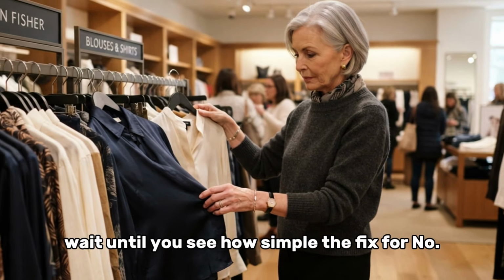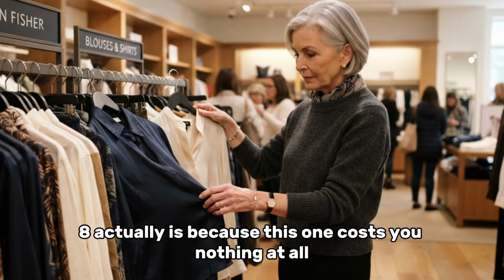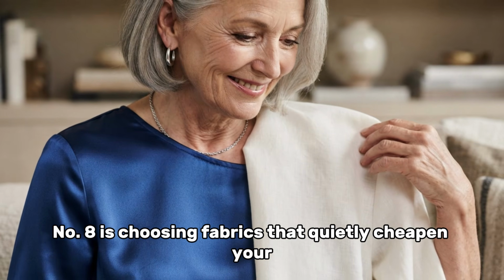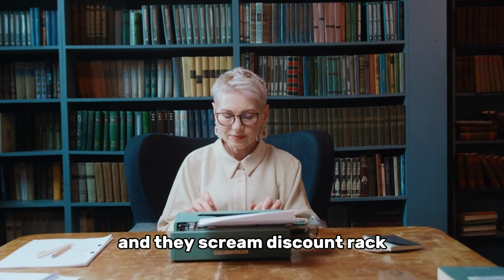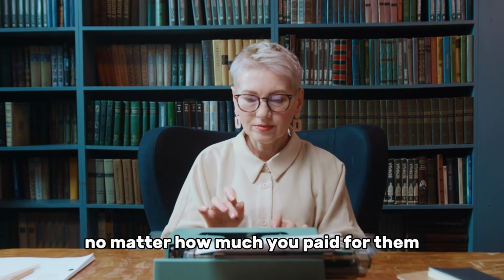Wait until you see how simple the fix for number 8 actually is, because this one costs you nothing at all. Number 8 is choosing fabrics that quietly cheapen your entire look. Stop buying polyester blouses. They're shiny, they crackle with static, and they scream discount rack from clear across the room no matter how much you paid for them.